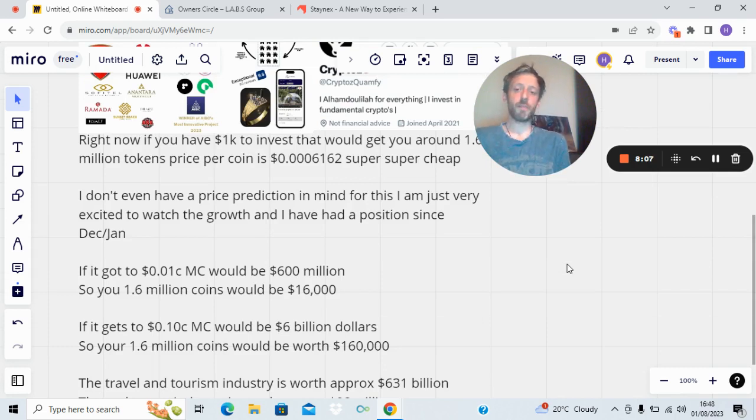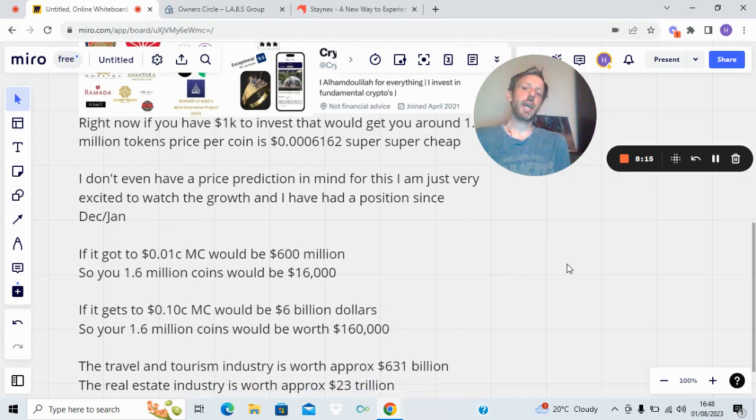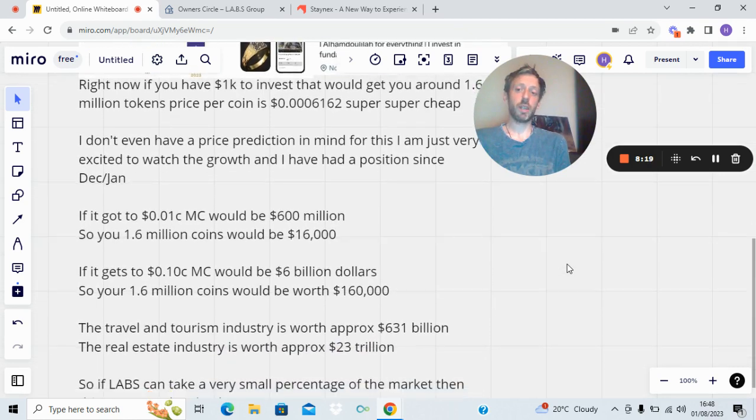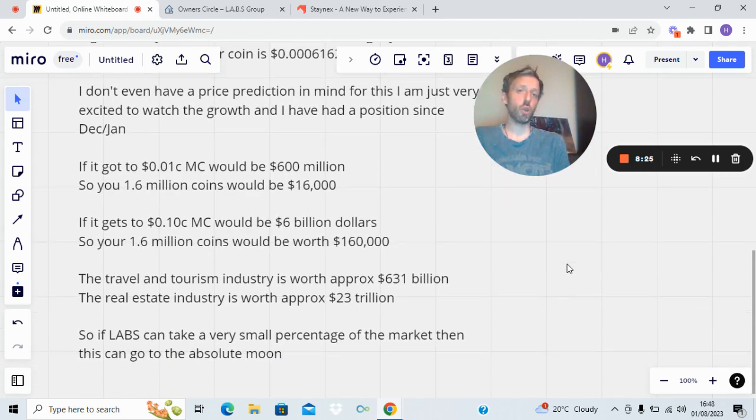Basic numbers here now. The travel and tourism industry is worth approximately $631 billion worldwide. And the real estate industry is worth approximately $23 trillion worldwide. So if Labs can take a very small percentage of that market, then it can go to the absolute moon. I'm sure you'd agree if it can take a small fraction of that.